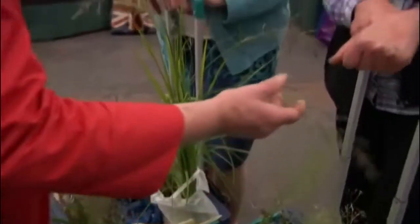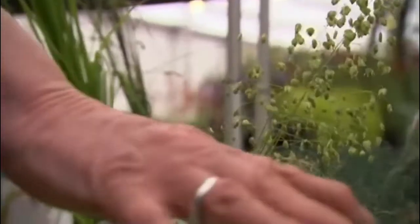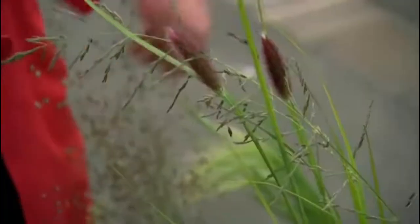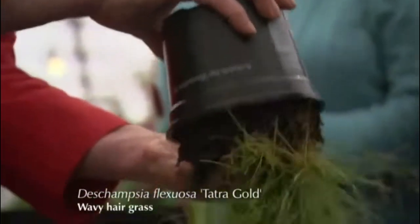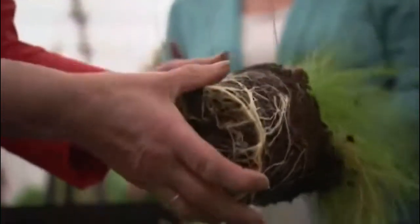What a lovely load of grasses, aren't they beautiful? Such texture. Do you think we can split them at this time of year to make more? Because they're all in flower at the moment, it's not a great time to split them. But the best time to split grasses is the spring. But also, most of those are species, so they're going to grow true from seed. But if you've got a grass like this one, this is a little Deschampsia called Tetragold, and it's just perfect for being divided right now.